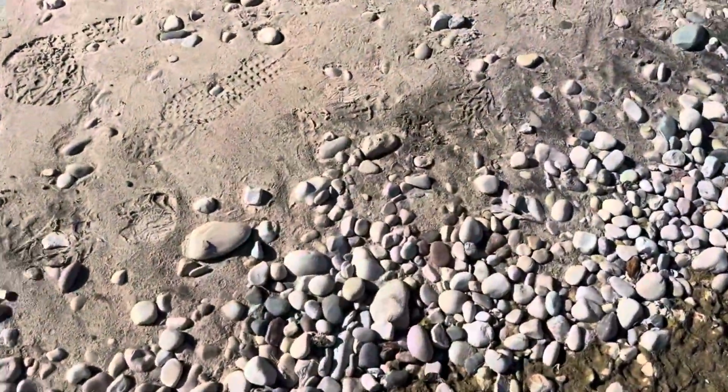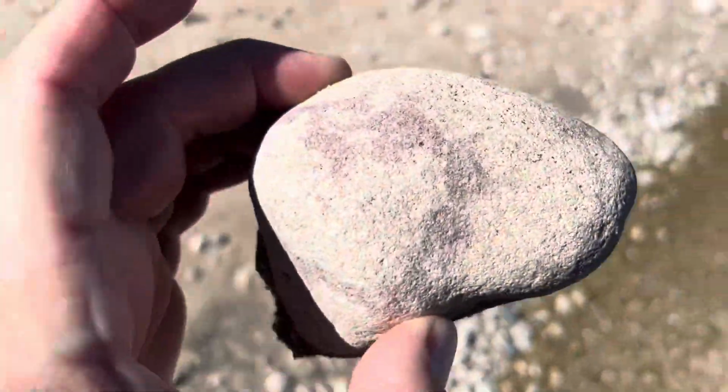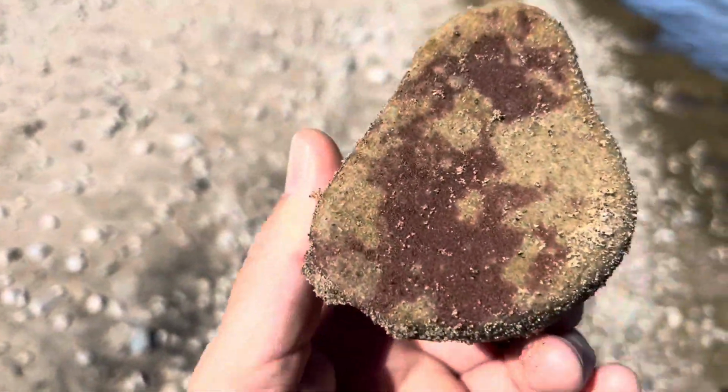All right, I just spotted this guy. I didn't pick it up yet. Oh, it's big. It's another Jacobsville sandstone. You can see the red with the white. Oh, pretty decent pattern on the bottom too.